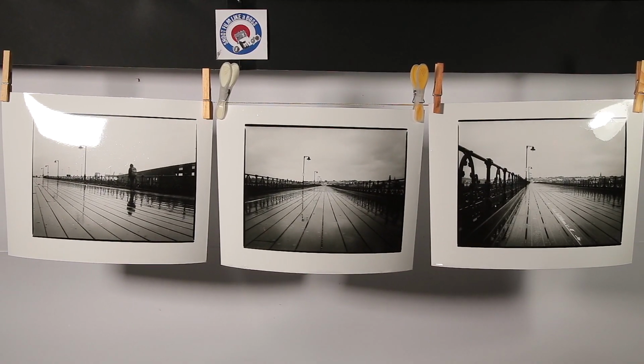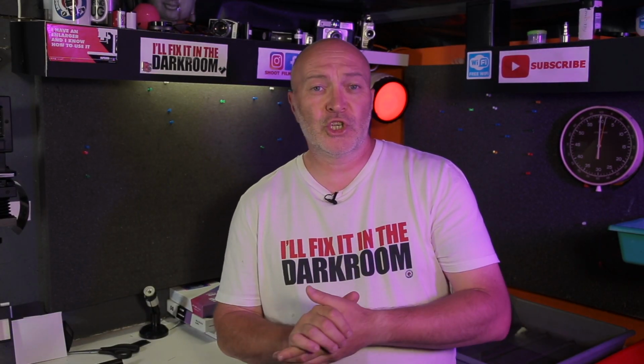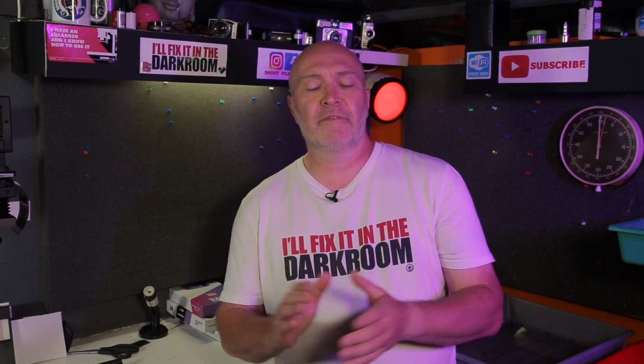He looks alright, and I'm glad I finally got out and shot that pier in the rain. It's something that I've been wanting to do for quite some time. Went out and shot it. They come back really nice. So I'm happy with the film, happy with the prints, happy with the shoot, and I hope you guys enjoyed the video.